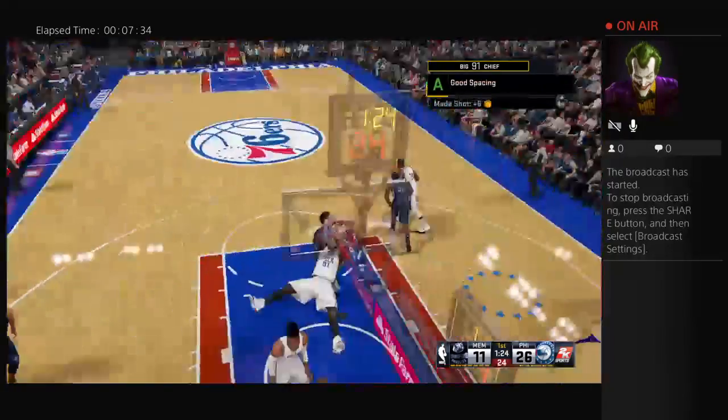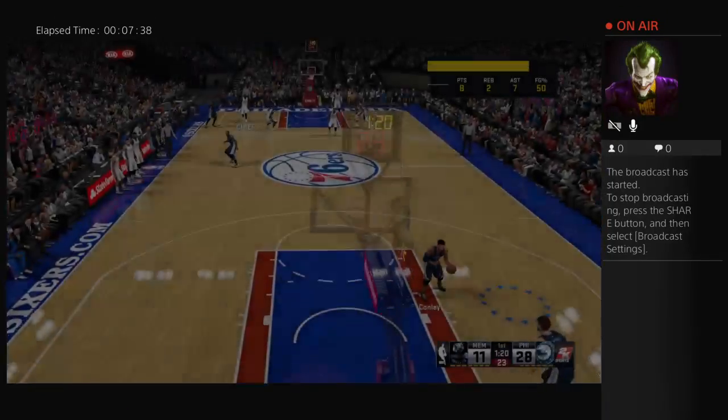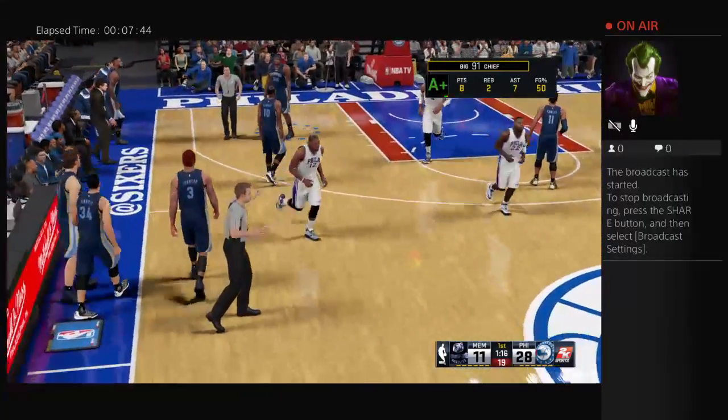Philadelphia moving the ball around. Here's the monster, and he makes no mistake on the slam dunk. You could not diagram a better way to open a quarter. Yeah, I agree. I mean, look at the lead they've jumped out to already. What a start.